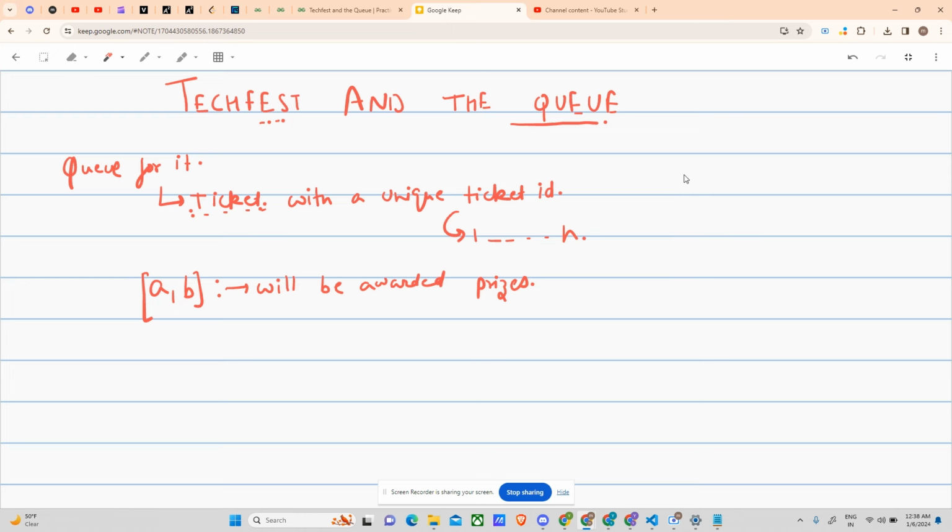Suppose there were a total of 100 guests, so the ticket numbers would be 1, 2, up till 100. The organizer said that we will be awarding prizes to the persons who have ticket IDs in the range, let's say, 34 to 63. Now we have to include 34 and 63, keep that in mind. Now, what will be the amount of the prizes? This is the main question here.